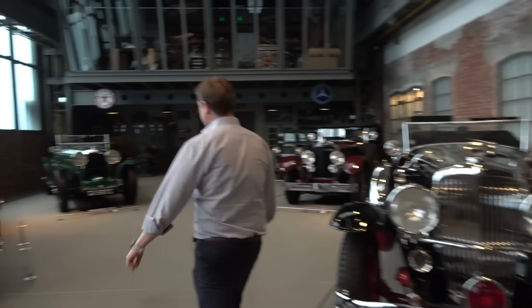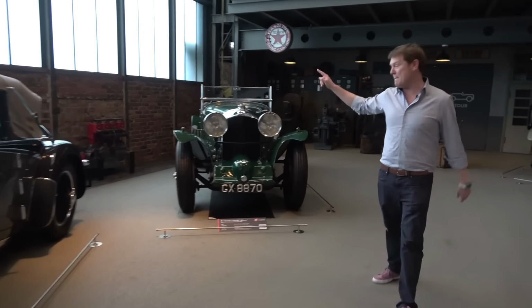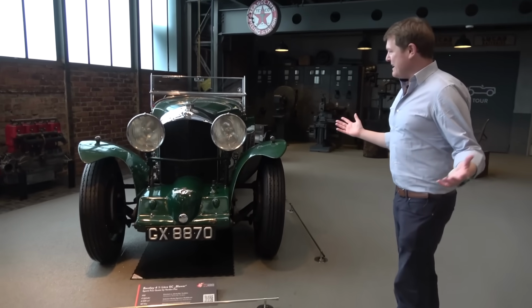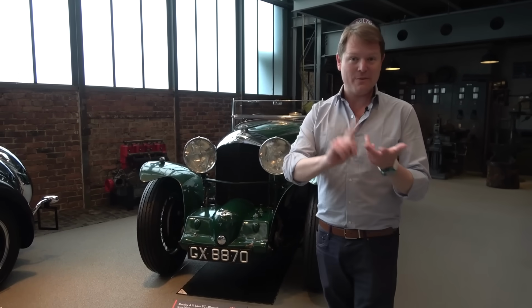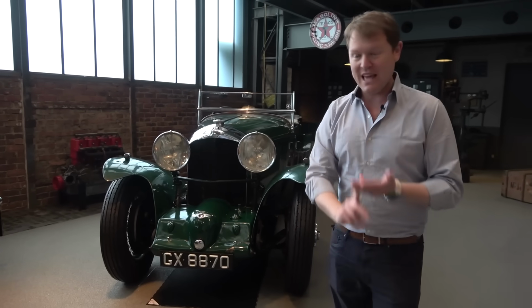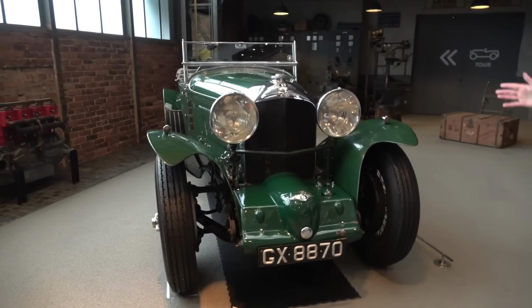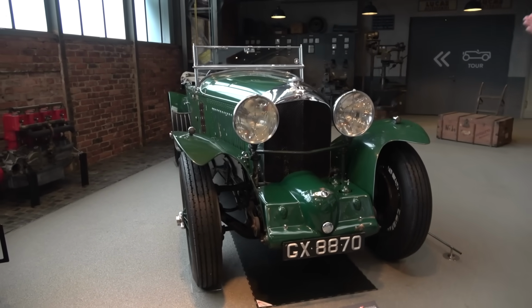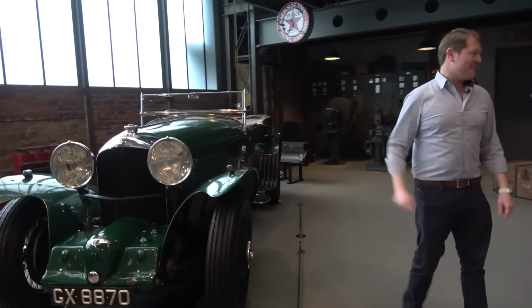Come through over this way, that car is a Bentley 4.5 litre SC blower. The Bentley boys back in the 1920s won at Le Mans in 1927, but the blower was 28, 29, 30, winning every year at the 24 hours. The blowers are famous for many reasons, but this particular car belonged to Wolf Barnato, the owner of Bentley at the time. That exact one.